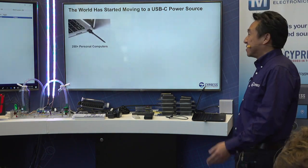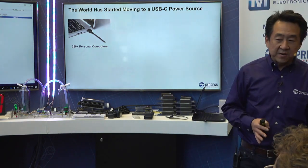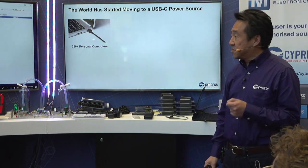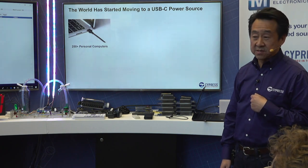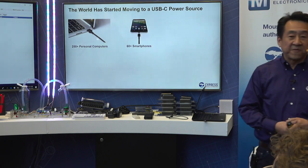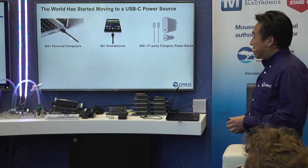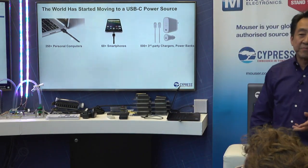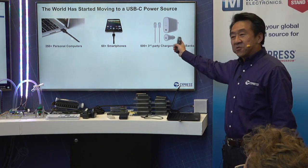I'm telling you, don't wait, because there are 250 different models of personal computers now using not only USB-C, but USB-C as the power source, the only power source to power the notebooks, okay? Many models. There are over 60 models of flagship smartphones using USB-C as a power source. There are over 500 different kinds of third-party chargers and power banks that you can buy online from Amazon, right? So this is increasing by the minute.